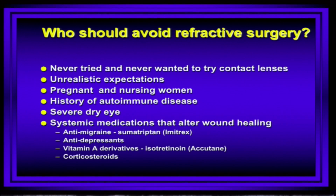Those with a history of autoimmune disease, as I mentioned before, they may have altered wound healing of collagen. They may be on medications which also interfere with wound healing. And again, I try to avoid those situations. And many times those patients have severe dry eye. Everyone after laser vision correction has dry eye. And so we'll stage where you are in the process, and we may not be able to do your surgery because of that. So very important to consider that.